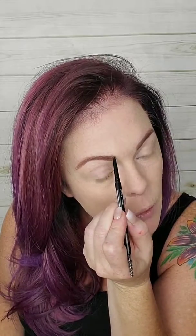Okay, so, oh yeah, and then if you have oily skin, get the oil control mask. I would exfoliate every other day, and I would probably use the oil control mask twice a week, but you can play around with it and see how your skin does. You might need to do it more often, or you might realize you need to do it less often.